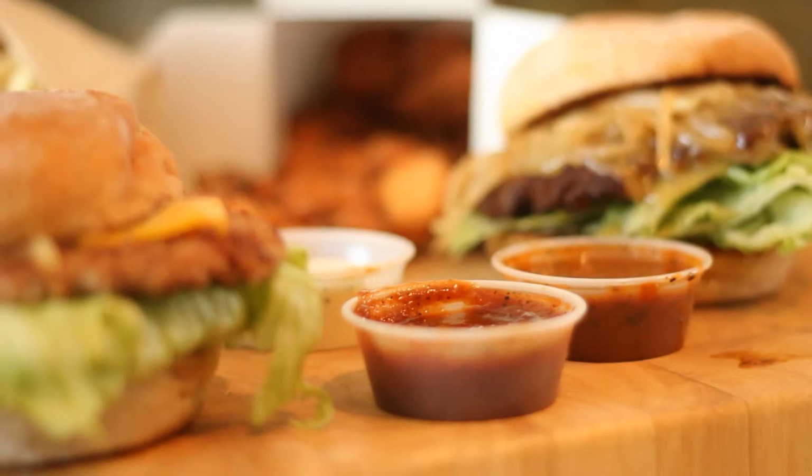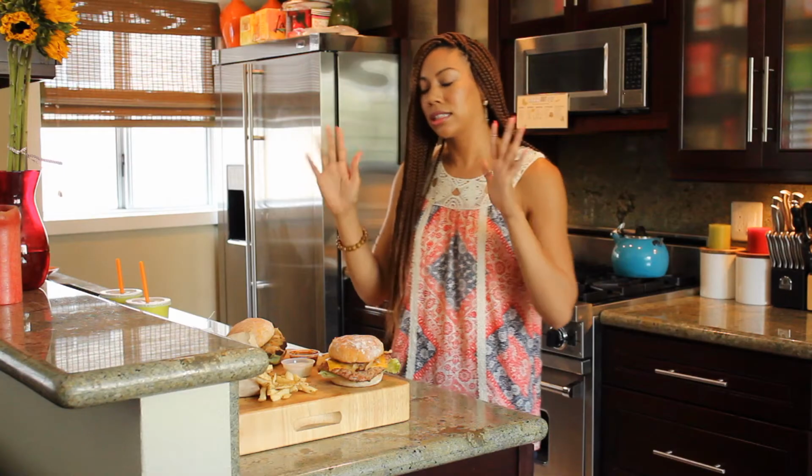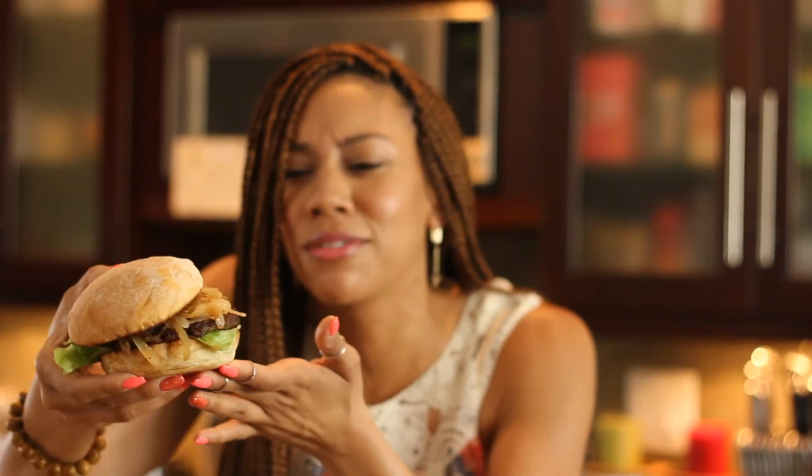So when they came out here to LA, into West Hollywood down the street from me, I was freaking out. Because not only are they grass-fed burgers, they've basically expanded their menu, but they have, just take a look. They've got the lounge burger here. Oh, look at this. Grilled onions, organic cheddar, grass-fed beef.